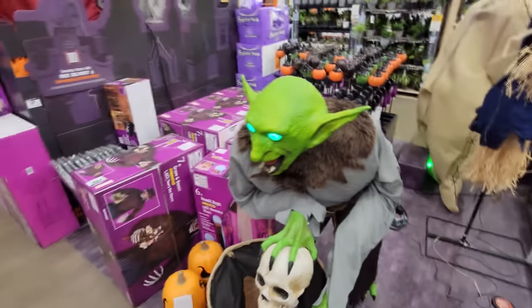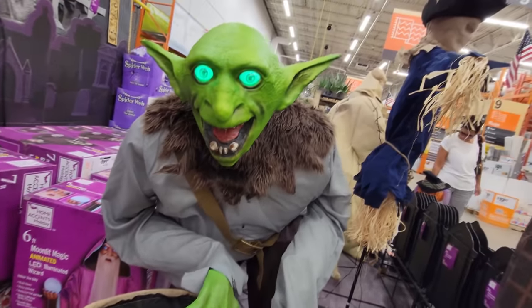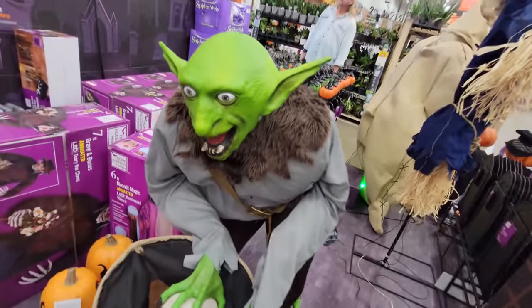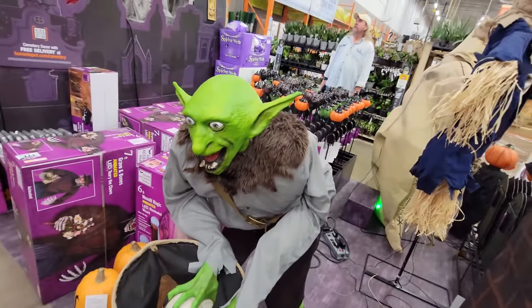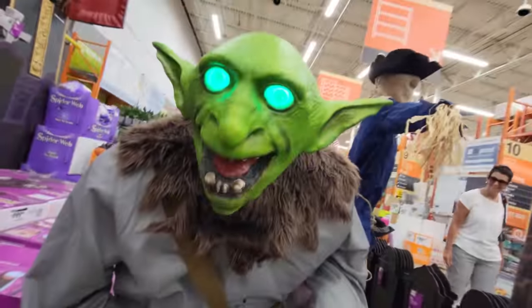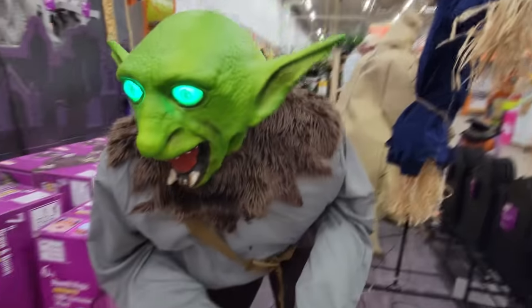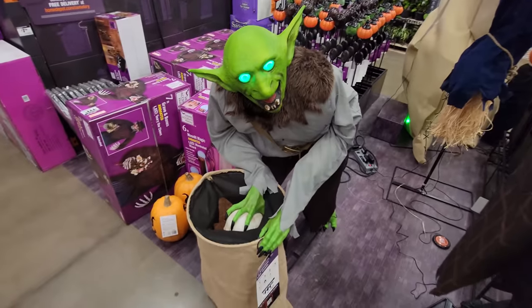I don't know if I like this guy or not. Everybody keeps saying he's like the best thing this year. And I love the way he looks. But it just looks like a mask on an animatronic. Let's see if we can get him going one more time. Come on. Here we go. Yeah, I don't really care for how his mouth moves with that rubber mask. But he is pretty cool anyway.